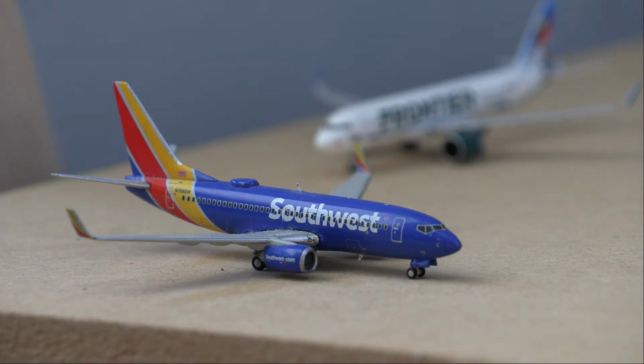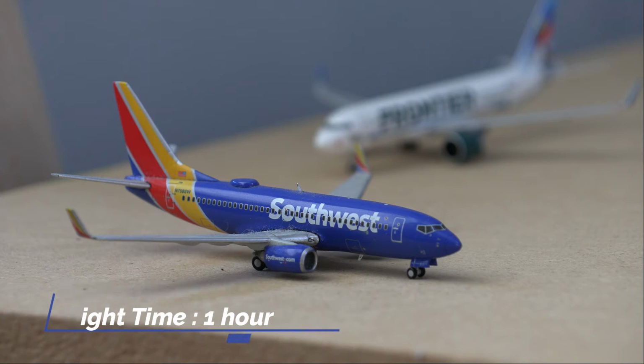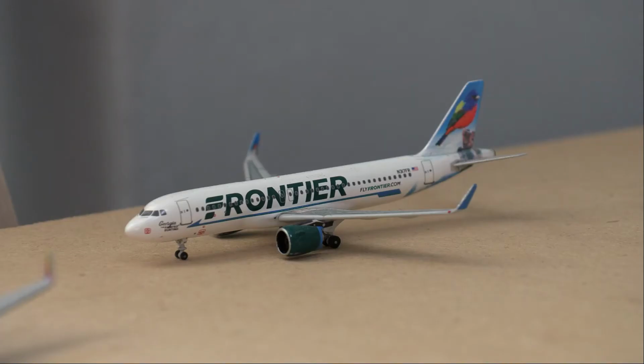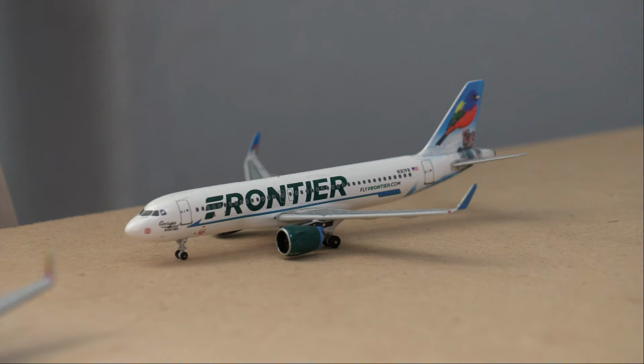Starting off with this Southwest Boeing 737-700. This is in the new livery and will be getting ready to take off for a flight out to Phoenix. Second in line, we have this Frontier Airbus A320neo. This is in the Bluebird tail or livery. This will be doing a departure flight out to Las Vegas, and it arrived in from Orlando. Unfortunately, Frontier did cancel the Orlando route, so hopefully we can have that back very soon.